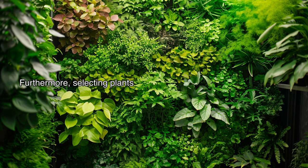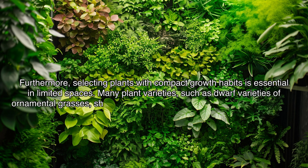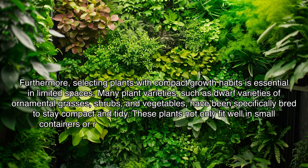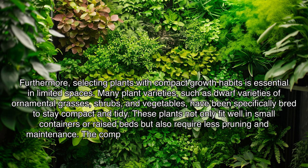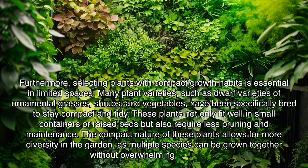Furthermore, selecting plants with compact growth habits is essential in limited spaces. Many plant varieties, such as dwarf varieties of ornamental grasses, shrubs, and vegetables, have been specifically bred to stay compact and tidy. These plants not only fit well in small containers or raised beds but also require less pruning and maintenance. The compact nature of these plants allows for more diversity in the garden, as multiple species can be grown together without overwhelming the space.